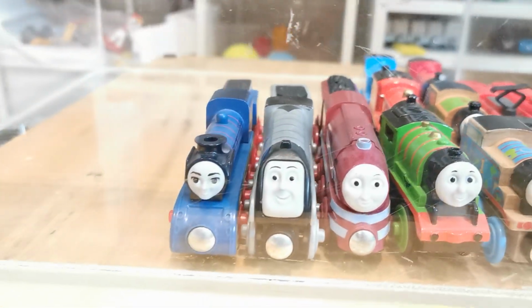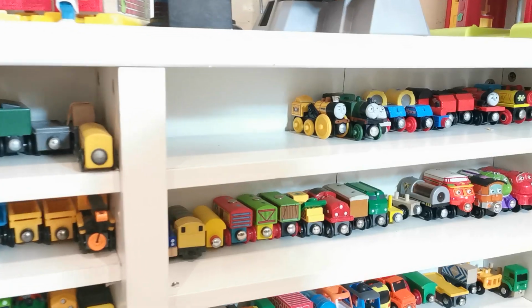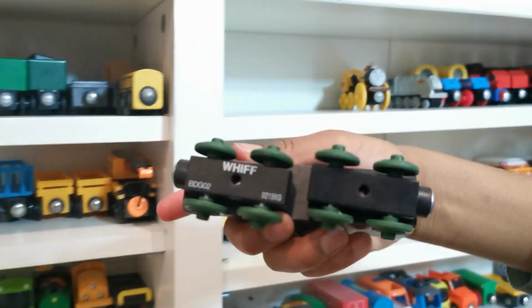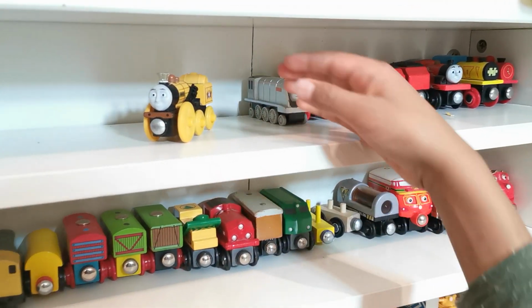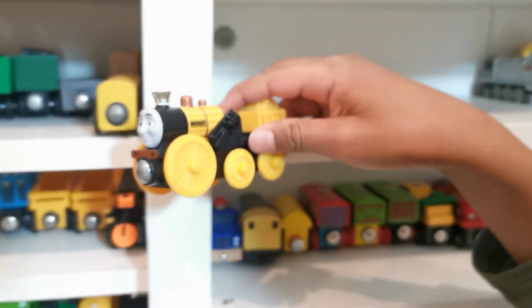Super cool. We're going to fill up the box full of trains. What's next? We've got a whole box full. Yes. Wavy. Amazing. It's getting full. Okay. What do we have next? Stefan. I like Stefan. I think it's my favorite.